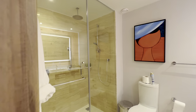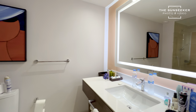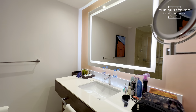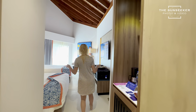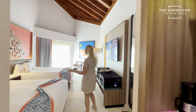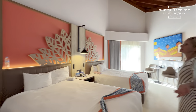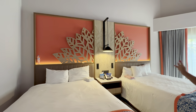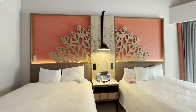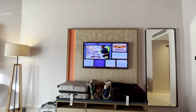Bathroom, standing shower, no bathtub, but I actually prefer it that way during the vacation. There is no time for this. Now, we have two double beds in the room. Nice, clean, what can I say? All amenities that you need, everything is here. The TV, a very nice flat screen TV.